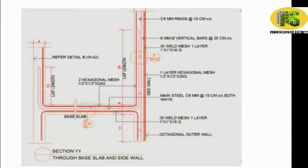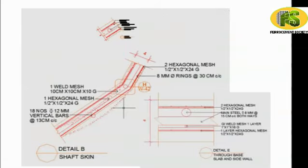Yeah, there you have the section through the base slab and the side walls, including the overall thickness, the number of bars and meshes that go inside it, the octagonal outer wall, base slab. All of these have been shown in this one. That's a plan detail showing you the angles of the octagonal water tank above. Next.